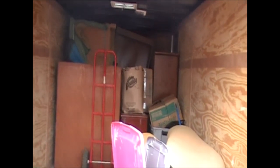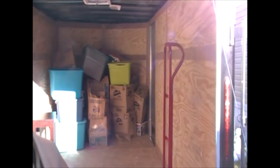Okay, sorry about the wind. Unit number 083 in the trailer, filled up about half the trailer. Here it is, 083, cleaned out, wall to wall to wall to door, swept clean, better than what we got here. So we got another one to go pick up, but this one is done.